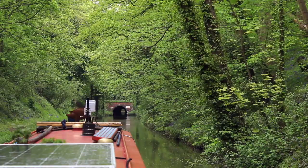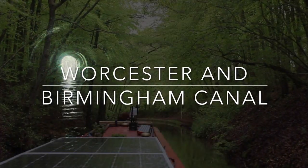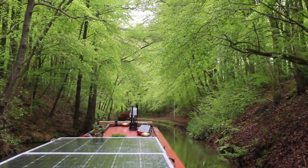We left Tardebigge behind through the Tardebigge and Shortwood tunnels, heading for Ulver Church. The rain came in fits and starts.